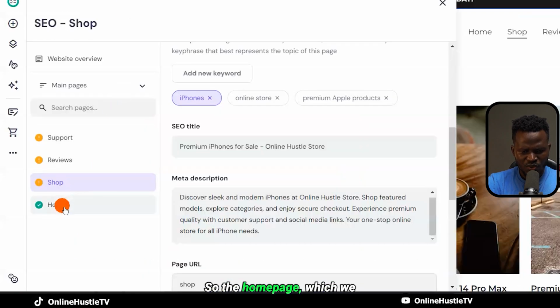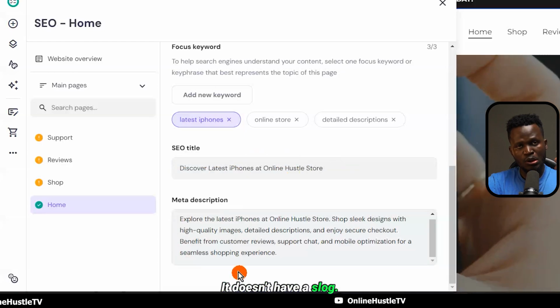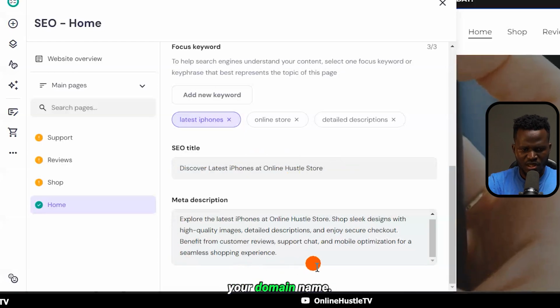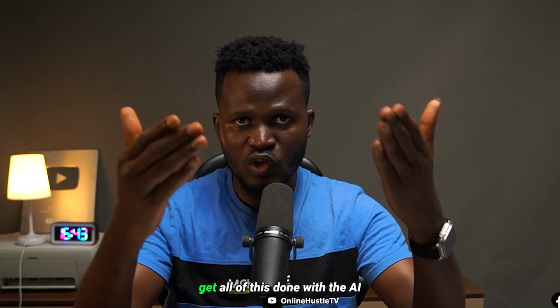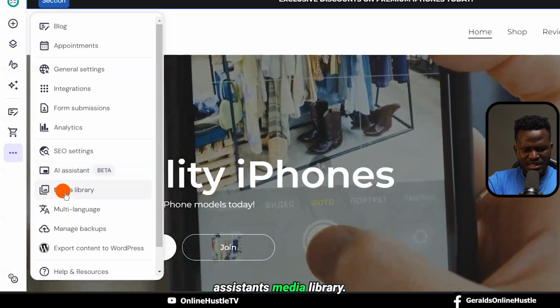So the home page, which we have worked on before, this is what shows on the home page. It doesn't have a slug. It is the default of your domain name, and that is exactly how easy it is to get all of this done with the AI Website Builder from Hostinger. Easy peasy. Another thing I want to bring to your attention is this AI assistant media library.